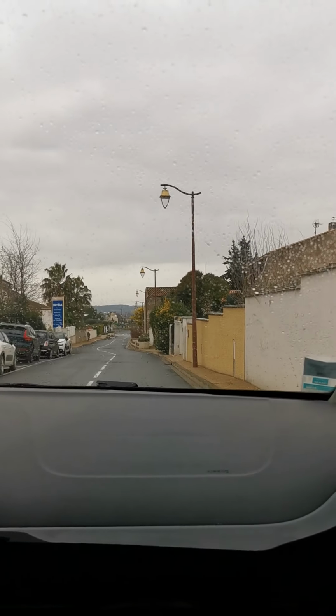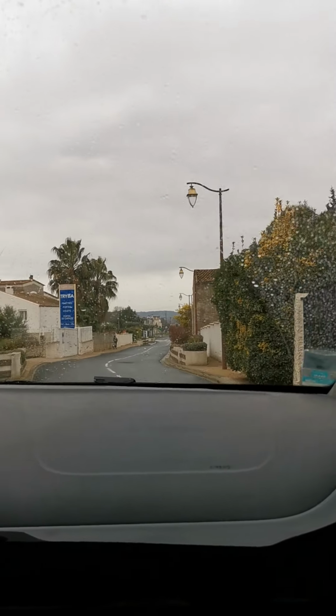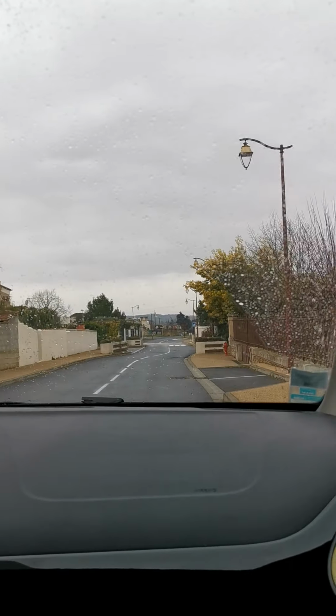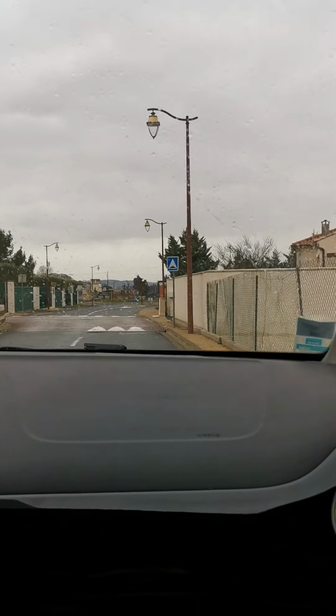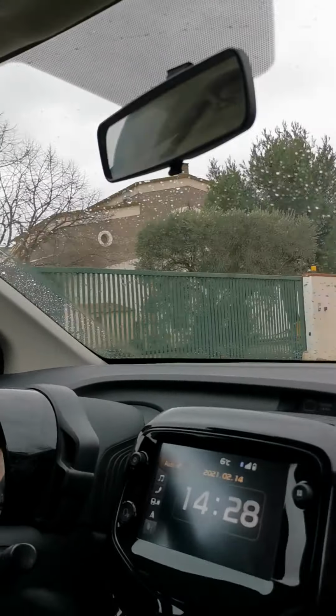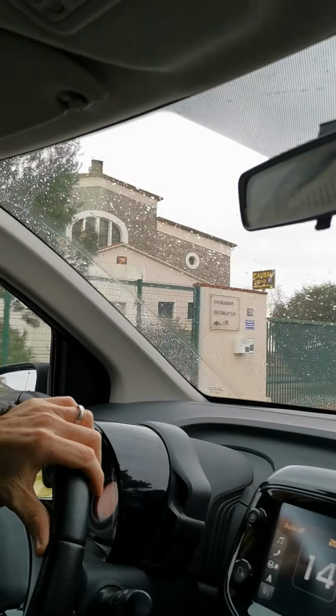Okay, so that part where your house was, you know, really the old part of Thezan-le-Béziers. So as we get down to the bottom of the road that your house is on, you can see on the left, a big sort of wine cave. So that's what they call the Cave Cooperative, okay, the big winemaking place.